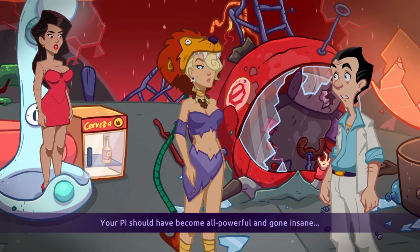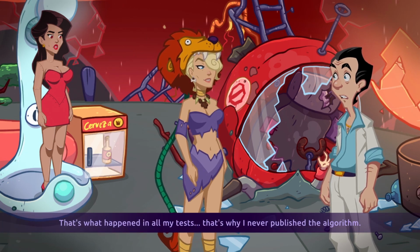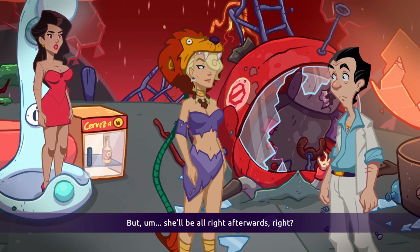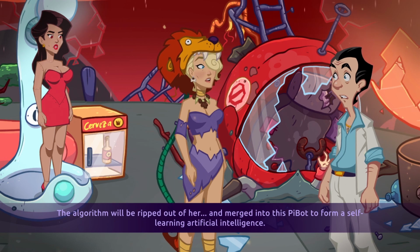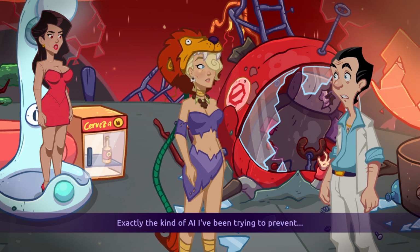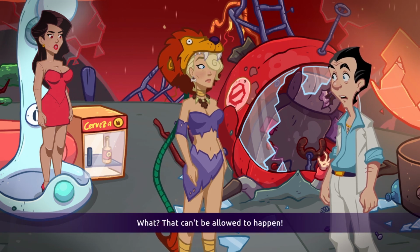Your Pi should have become all-powerful and gone insane. That's what happened in all my tests. That's why I never published the algorithm. I don't understand what prevented it from happening this time. But she'll be all right afterwards, right? No, Larry. The algorithm will be ripped out of her and merged into this Pi bot to form a self-learning artificial intelligence. Exactly the kind of AI I've been trying to prevent. Your Pi will no longer exist. What? That can't be allowed to happen.